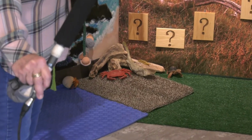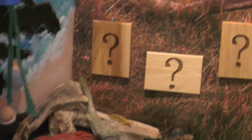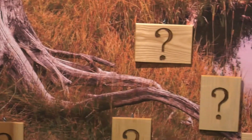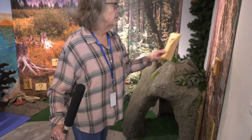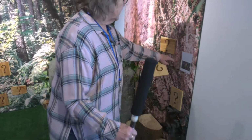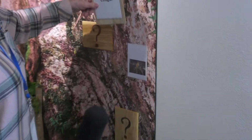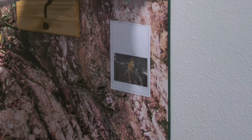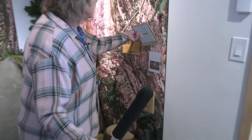There are starfish and sea anemones, and then this is a bog, and underneath these questions, there is a picture of the animal. So, for instance, here, this is mountain region. So we have some steps for the children to go up. They can hold on to this, and they lift this up, and it says it's a cougar, and there's a picture of a cougar underneath. So they can see all of the habitats that the animals live in.